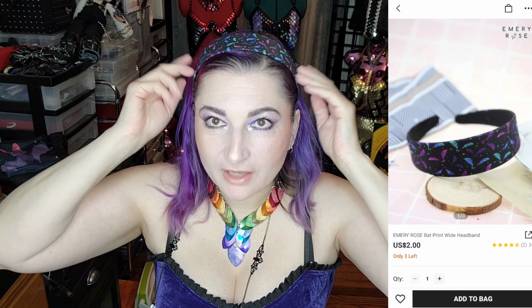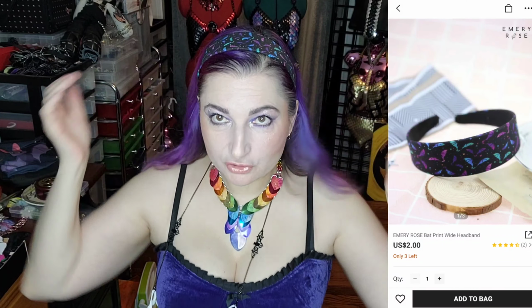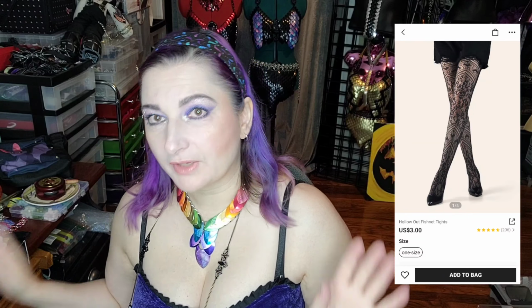This adorable multicolored bat print headband with the purples and pinks and teals matches my hair colors. So I just thought that would be super cute and easy. You guys know how much I'm into my headbands now that my hair has gotten longer. Here we have yet another pair of random fishnet tights. Again, I won't be trying those on for you right now, but at some point I'm sure you will see them.